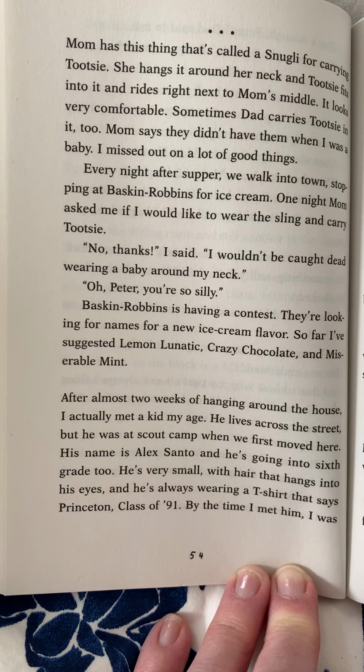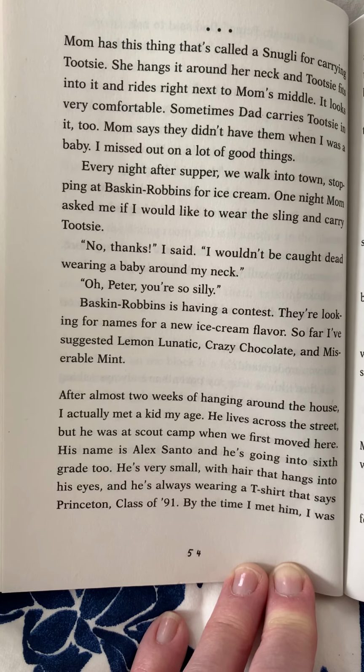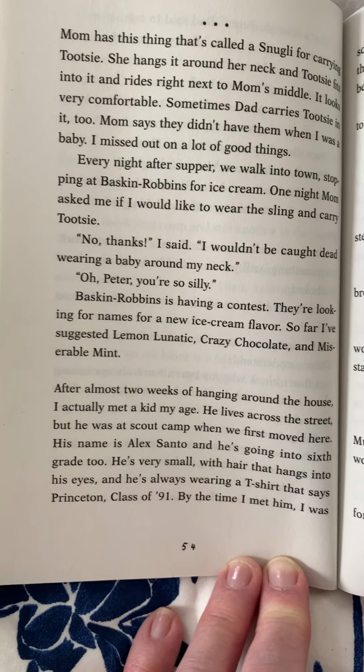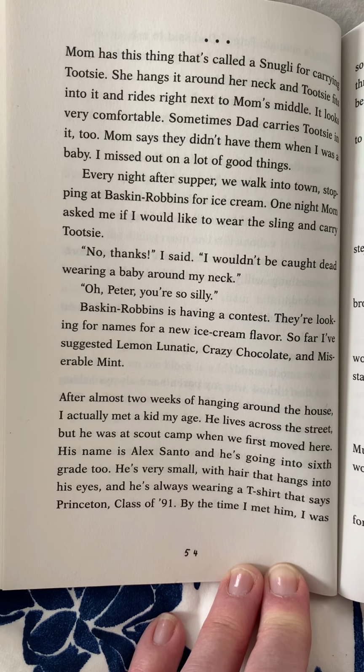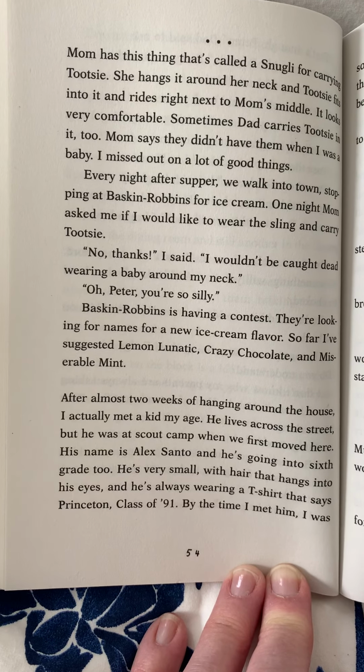Every night after supper, we walked into town, stopping at Baskin-Robbins for ice cream. One night, Mom asked me if I would like to wear the sling and carry Tootsie. Oh, no thanks, I said. I wouldn't be caught dead wearing a baby around my neck.